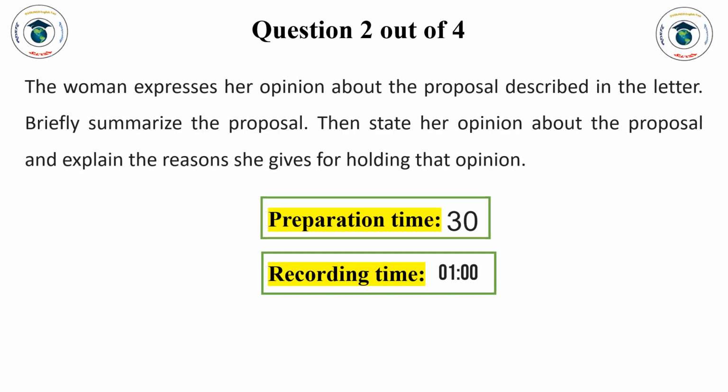The woman expresses her opinion about the proposal described in the letter. Briefly summarize the proposal. Then state her opinion about the proposal and explain the reasons she gives for holding that opinion.